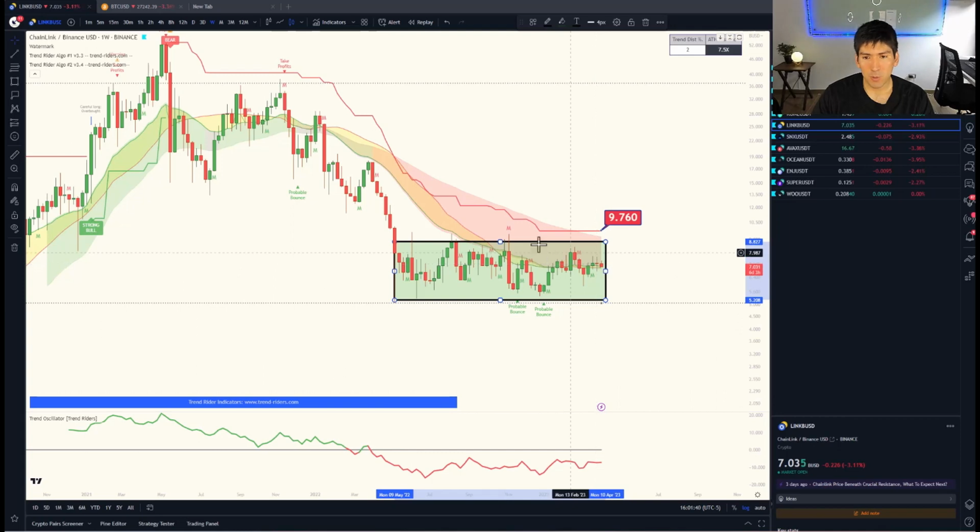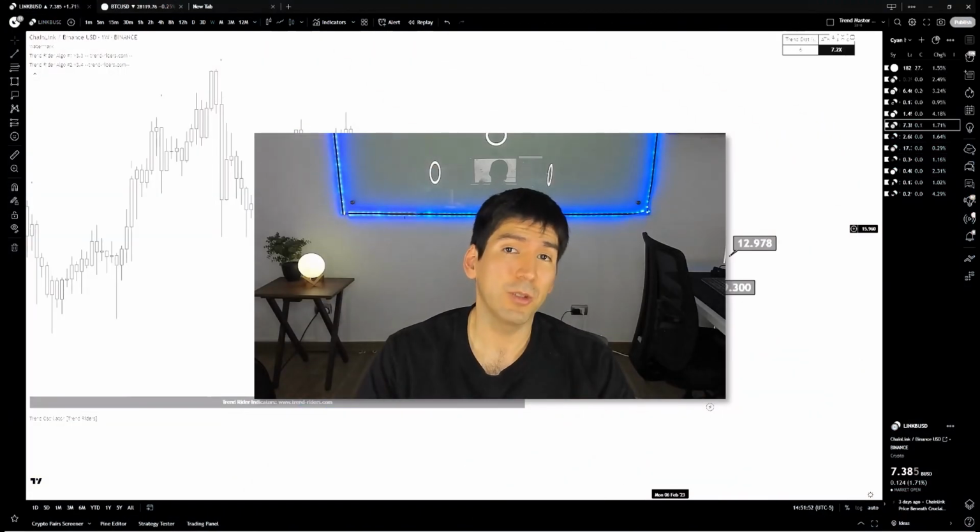So what I'm going to do with Link is keep that one on my watch list, and when altcoins start pumping, especially Ethereum, I will definitely buy some Link because I believe it can move very fast from the actual price to around $10, just above this rider band and this resistance here. So this is it for today, guys.